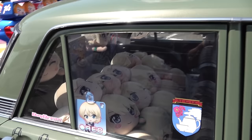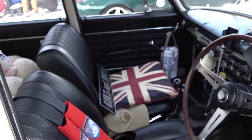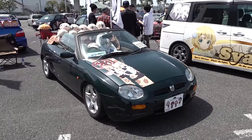And the reason for that is you thought you were going to escape cute girls. Well, no, look at this. This is a character from the show called Darjeeling. Yeah, they're kind of laying on the British quite thick, aren't they? There's another Darjeeling car. Does it make sense to be an MG in British racing green?